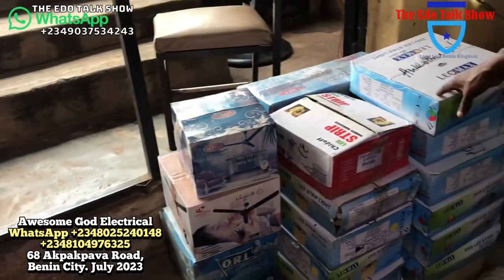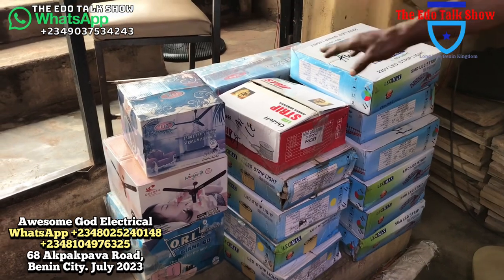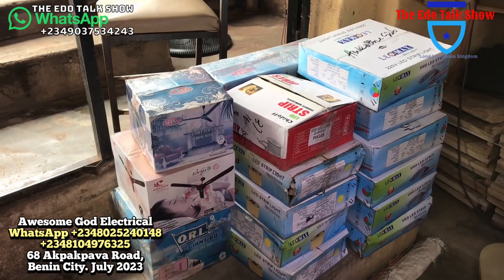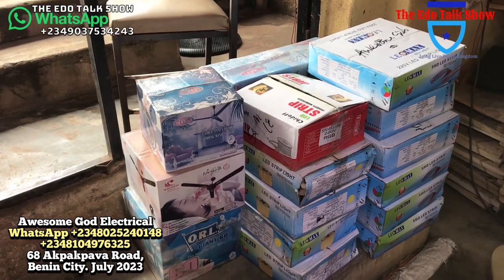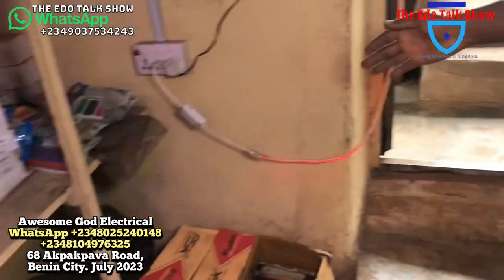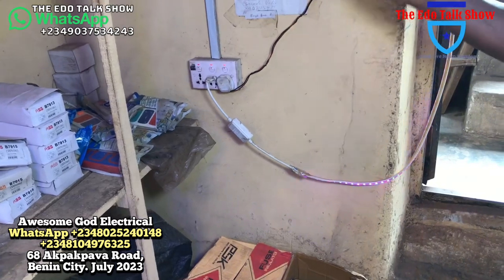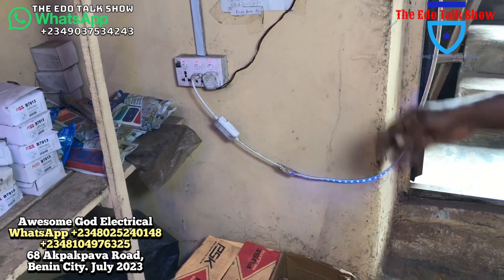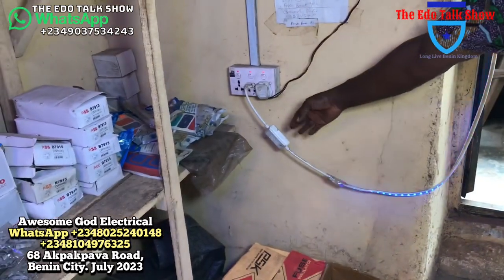However, for these multiple colors, if you choose to have one color, you can hold it to one color. But in that case, you're going to use a remote control choke. The remote control choke will keep it to one color. When you want to change to another, it will change. This normal choke is to display all the colors. If you must hold it onto one color, you will need the choke with remote control. That choke with remote control is 2,000 naira, while this one is 1,000 naira.